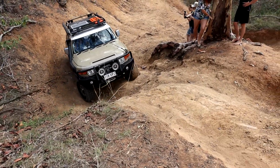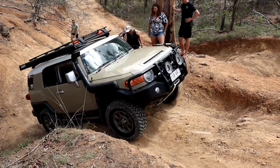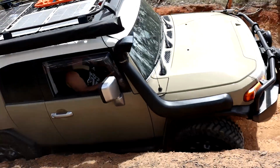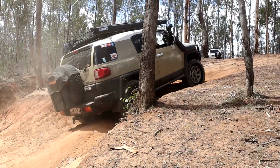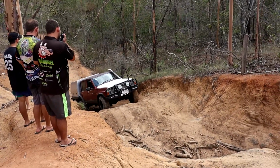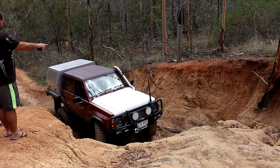Here's the FJ again, and watch how easy he makes this look. Max isn't mucking around and going straight in to tackle 2-step. Listen to the turbo on this thing.